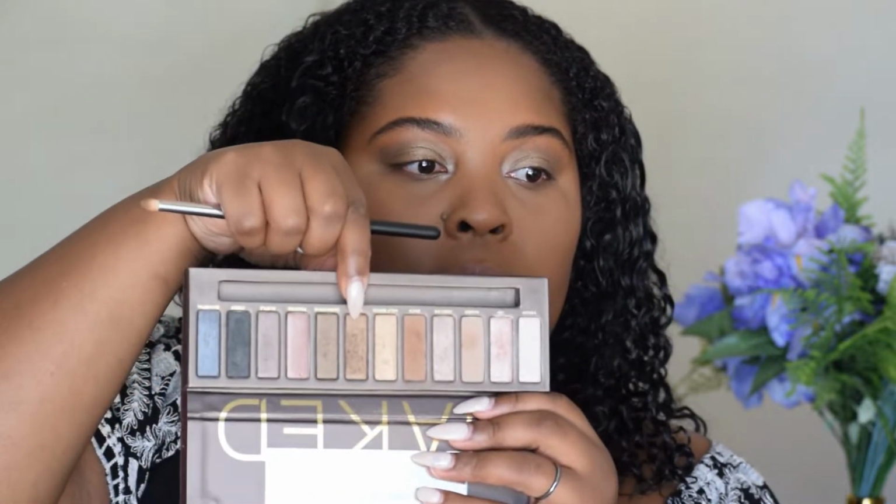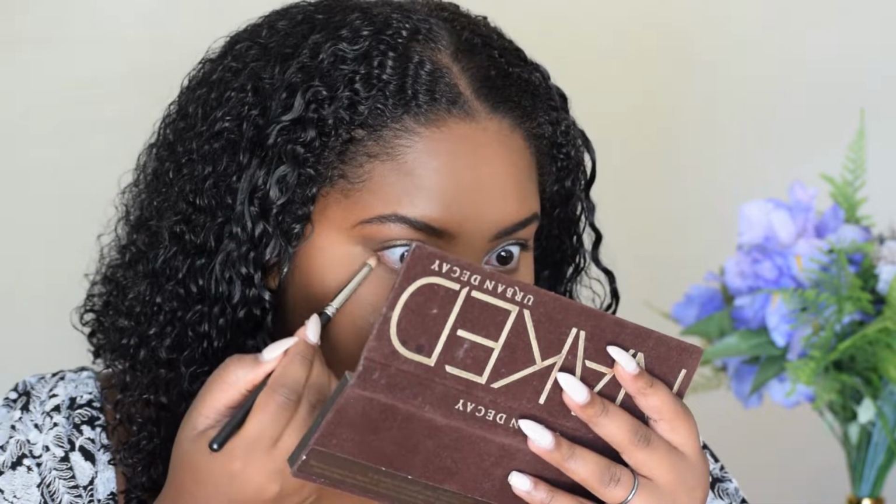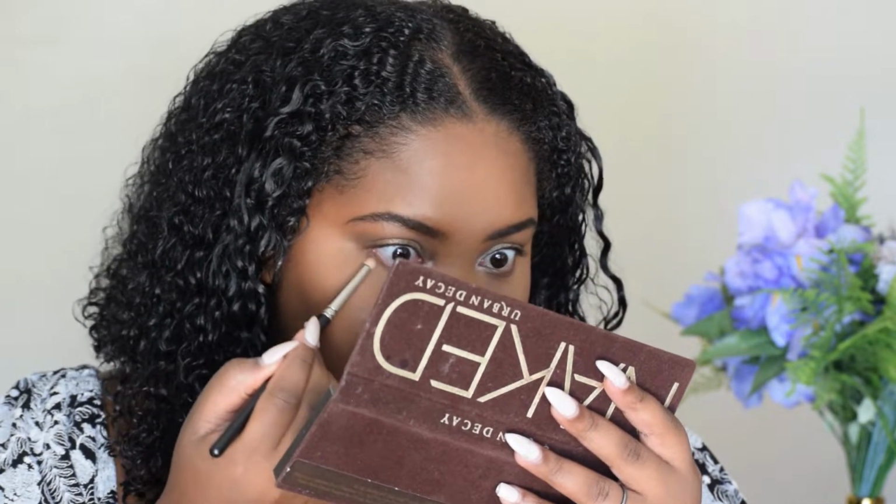And I'm also going to go in with this color Smog right here and pack that closer to the outer corner and the lash line, just to deepen it up a little bit.